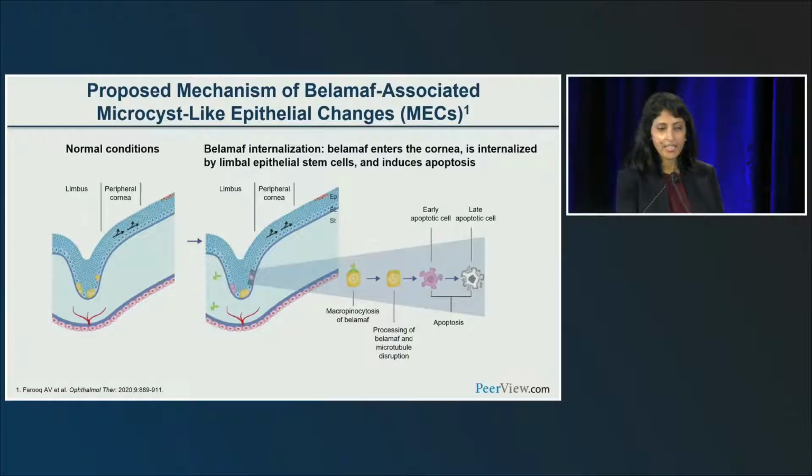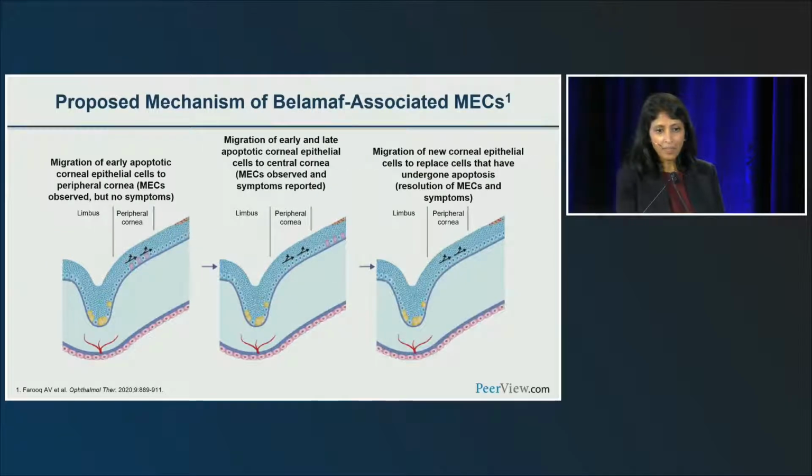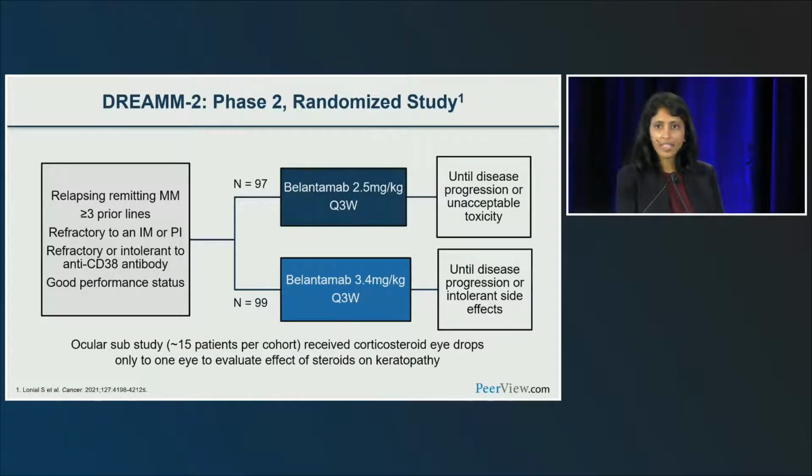We think, and this is still very much a topic of research, that the belamaf gets internalized by these transient epithelial cells, which then leads to their apoptosis, but they still continue that progression, moving through the cornea, both centripetally as well as vertically up towards the surface. And they cause very, very interesting side effects, something called microcystic epithelial changes. We'll talk more about that, but most of the information we have about this medication came from the DREAMM-2 trial.